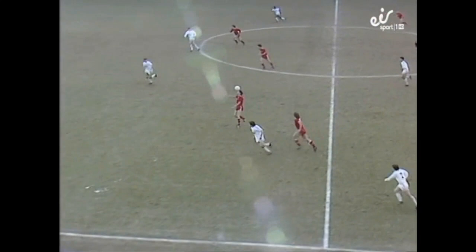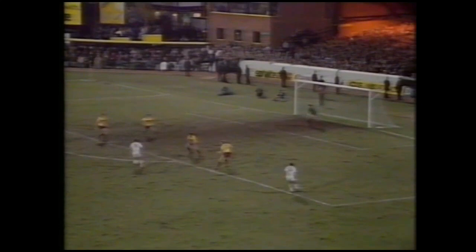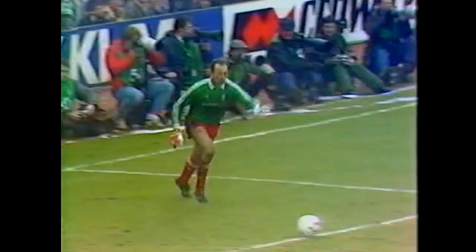Whelan rushes through the middle, danger here, and Rush, and a goal! They have done it! Kenny Dalglish thrilled to bits, just going into stoppage time. It wasn't until the second period of extra time that Liverpool turned on their class, player-manager Kenny Dalglish finding Rush, the Welsh international, who had time and space to pick his spot. And that has put Liverpool through to the semi-final.